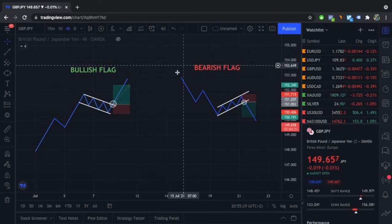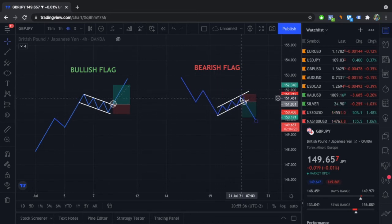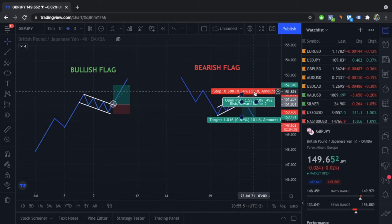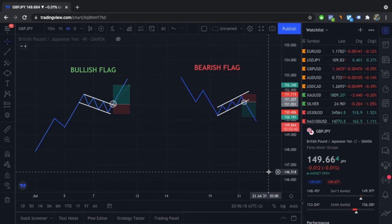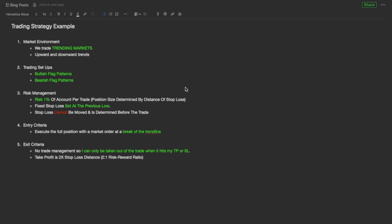And the same goes with the bearish flag pattern. It's the same concept. The market's trending downwards, then it starts to consolidate a little bit. Then once it breaks through this trend line to the downside, that's when we execute the trade, full position size, and our stop loss just above the previous high. And then we exit the trade right over there at a 2-to-1 risk reward. So that's essentially the trading strategy that we've used in this example.